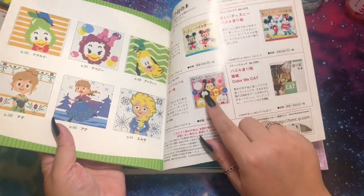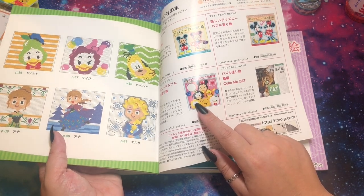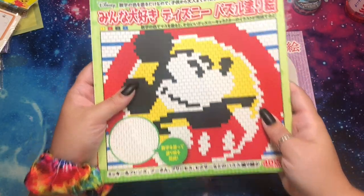And they did have the Disney one or the Sum Sum one too, but it was actually the same as the French one, which was surprising. Or I was wrong, but it looked the same to me, so I didn't get it. But I did get the other two. So there is that beauty. I can't believe it, and I'm so excited.